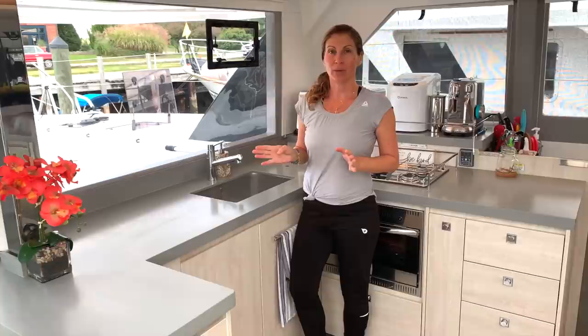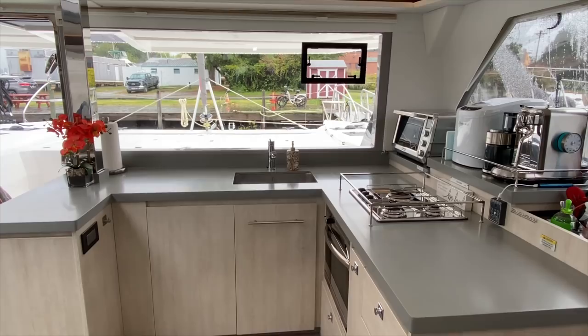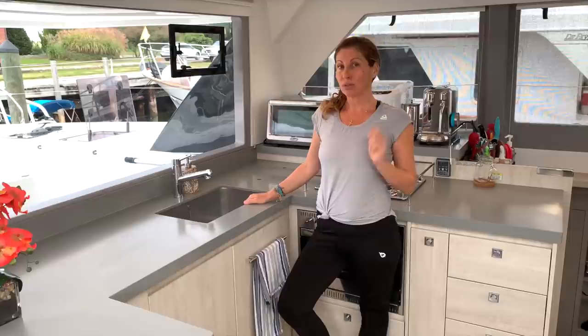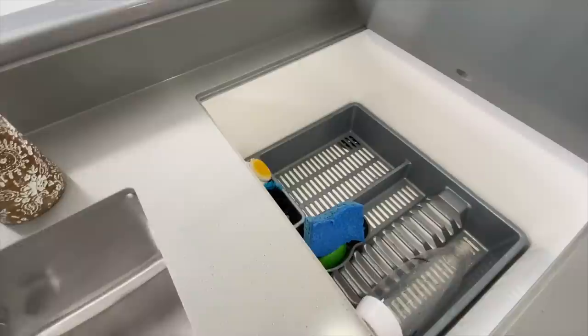So this is our forward-facing galley, which I love because when we're on the way, I can easily see what's going on. But beyond that, look at all the counter space that we have, which allows more than just one person working the galley. There's plenty of room for two people. I also love that we have two large sinks. The main sink is our working sink, and the other sink we use as a drying rack, since it does have a drainage. And it also comes with this countertop, which just adds to the working space.